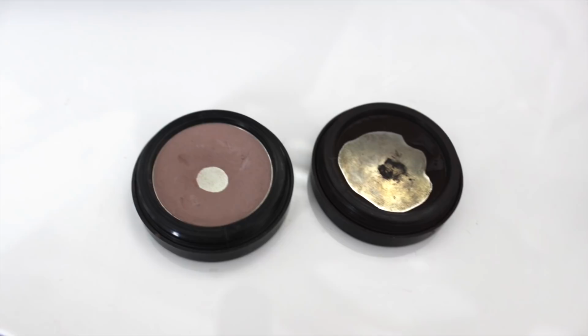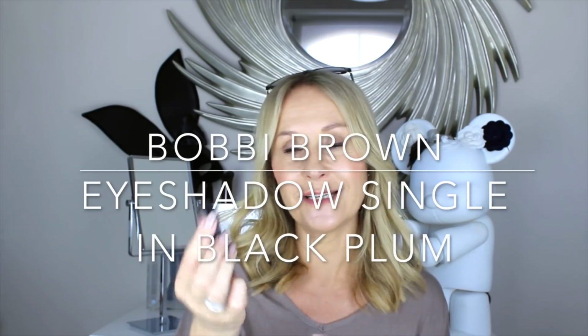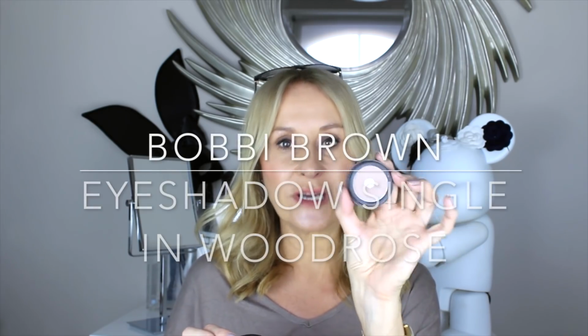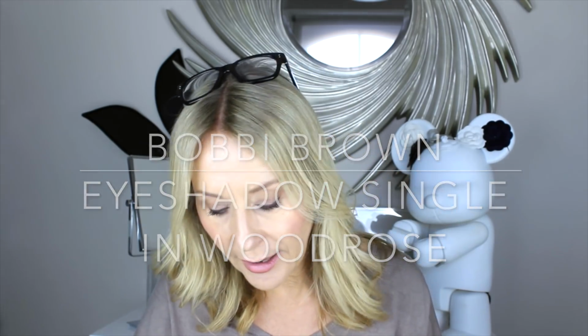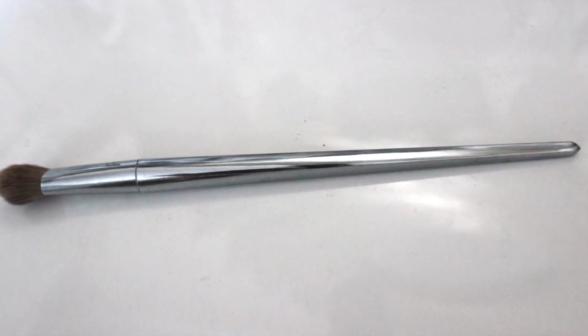This is Black Plum, which is what I use as an eyeliner. And I have actually got the square version with the inbuilt lid. This has the screw off lid. Memory lanes. And this is Wood Rose, and that is the classic cut crease colour. So I would apply my Wood Rose crease with my Real Techniques 200 and blend it back and forth in that classic windscreen wiper Charlotte Tilbury action.